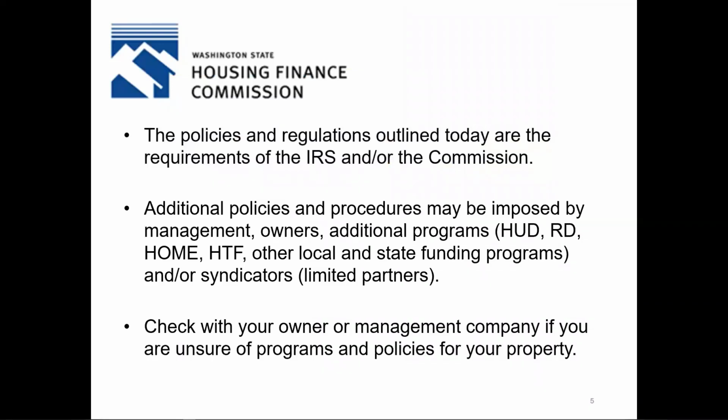The policies and regulations that are outlined today are the requirement of the IRS and of the Commission. Additional policies and procedures may be imposed by your management, owners, additional programs such as HUD, RD, Home, Housing Trust Fund, other local and state funding programs, and/or your syndicators. Check with your owner or management company if you're unsure of programs and policies for your property. So today, anything that we're going over is just strictly the IRS and the Commission.